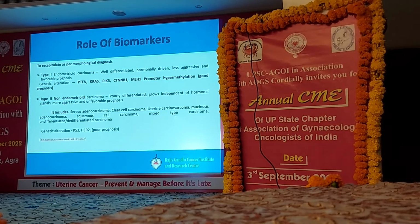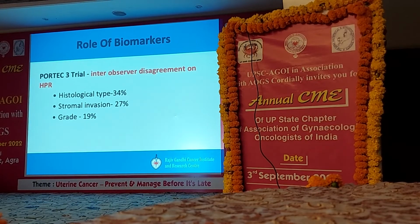And now, you have your biopsy. Is it enough? I've already spoken about the grade, this, that, and the other, but is it enough? Let us see. To recapitulate, once again, there are two types of endometrial cancers, type 1 and type 2, I have already spoken about them and the different kinds of genetic alterations they have. I think I will not go into all that because that becomes a little difficult.